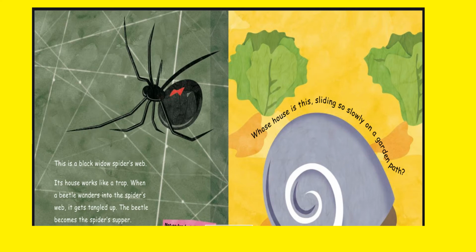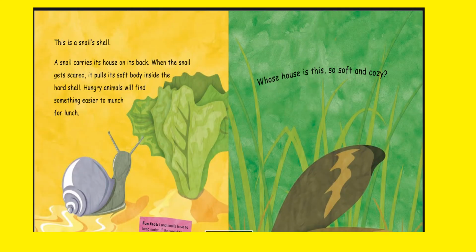Whose house is this, sliding so slowly on a garden path? This is a snail's shell. A snail carries its house on its back. When the snail gets scared, it pulls its soft body inside the hard shell. Hungry animals will find something easier to munch for lunch.